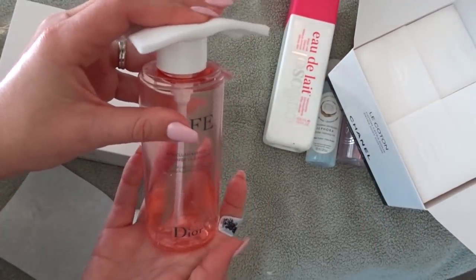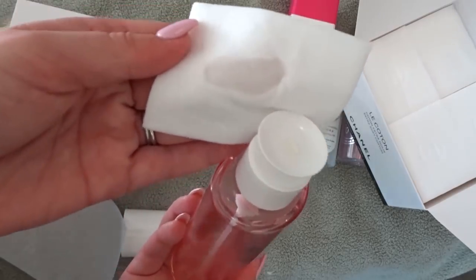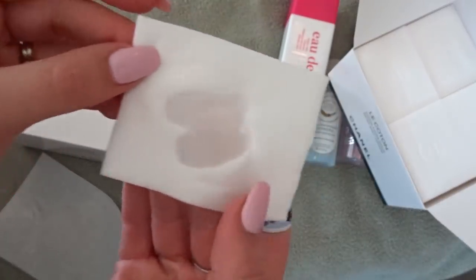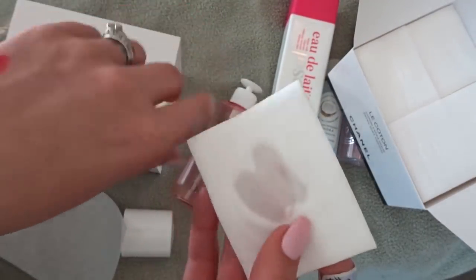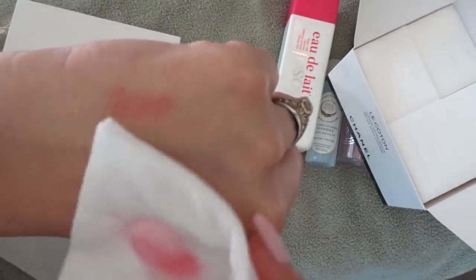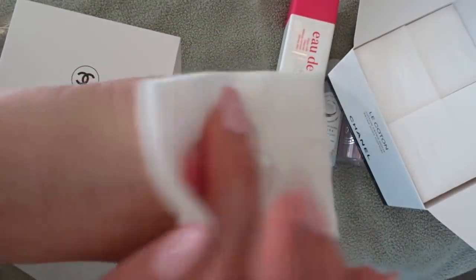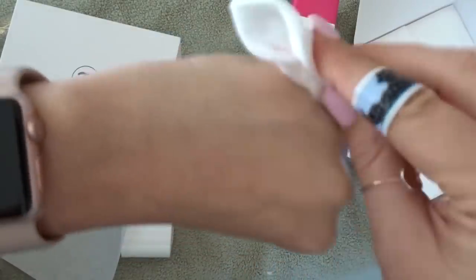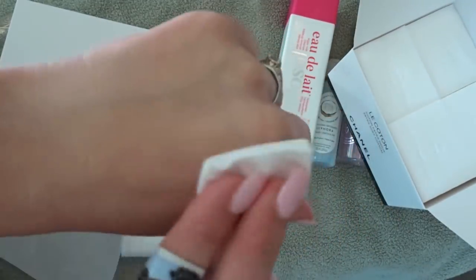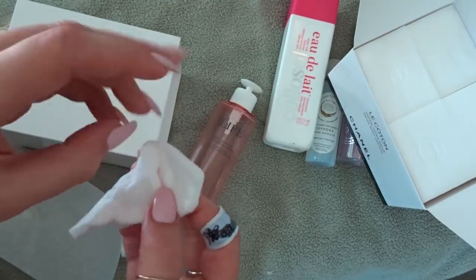So I have to hold this upright. See, one pump put that amount. I usually would do at least a couple pumps. So there's the product. Wow, these feel so good. Okay, and let's see the makeup removing power. See, it doesn't come off as easily as those other ones we were testing. What the heck? It's also very fragranced. I'm really smelling a lot of fragrance off of this. Okay, so I pretty much got the lipstick off, but it did leave a little bit. Just not my favorite. So surprising.